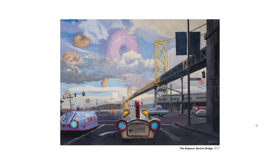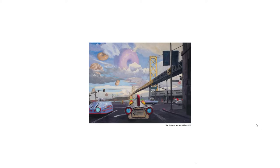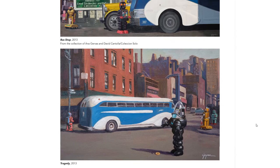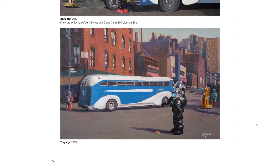I don't know if that's a specific bridge, but yeah. This kind of looks like the bridge in SF, because I recently found out this guy lives in SF, so I think I recognize that one. Bus stop. Damn, dude, this guy makes a lot of paintings. Tragedy. Damn. Oh, wait.